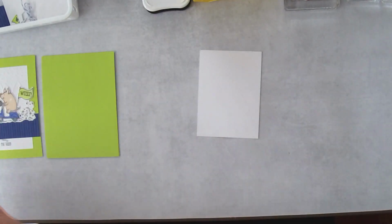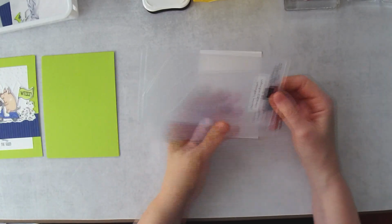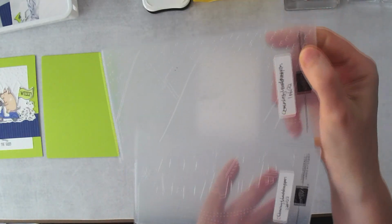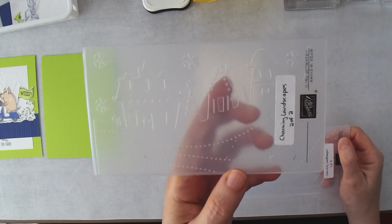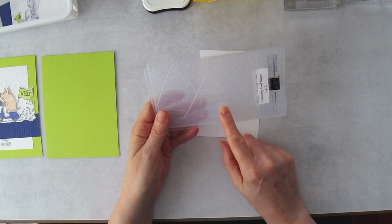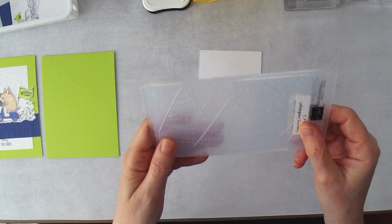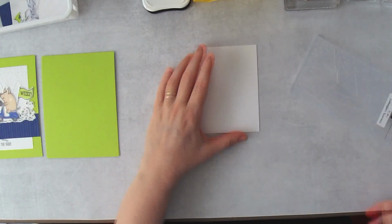embossing folder out of the holiday catalog. They come in a pack of 2. These are called the Charming Landscapes embossing folders. I don't know if you can see it too well, but this one's mountains and snow, and this one's a village and some snowflakes and Christmas trees. So I'm going to use this one here, it looks like little stars in the sky. I'm going to give this a little background.